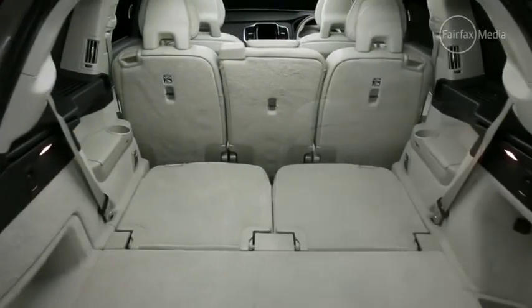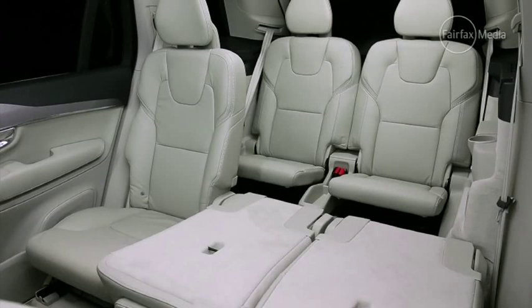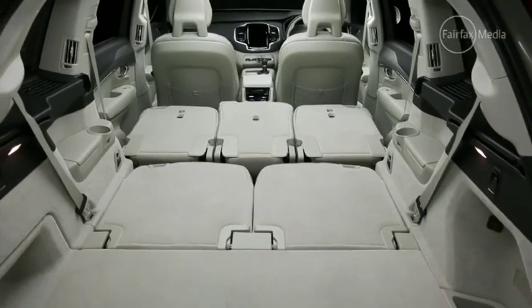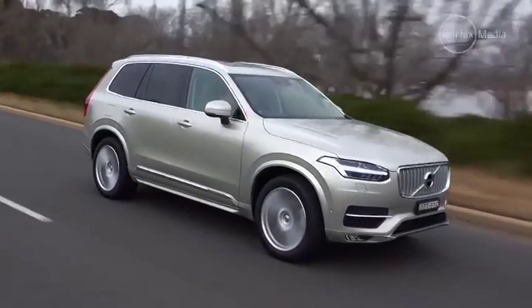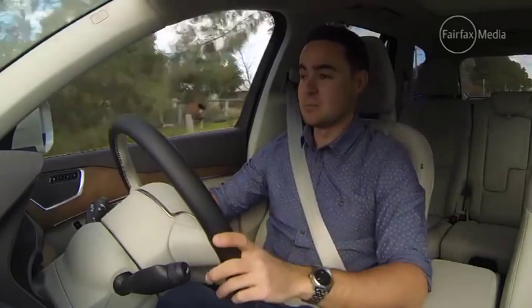With all seats occupied, the XC90 has a useful 398 litres of boot space, which is increased to 1,091 litres as a 5-seater. The space is owed partly to a new leaf spring rear end, which occupies less underbody space than a regular coil-sprung setup. So let's rewind back there for a second and just have a think about exactly what's new in this car, because there's really plenty of it.